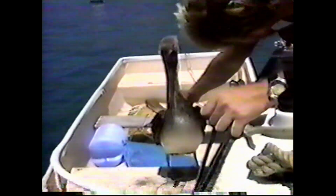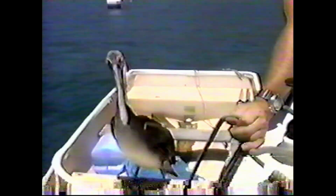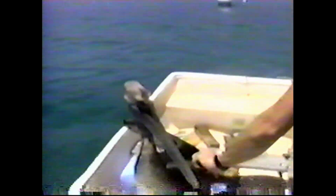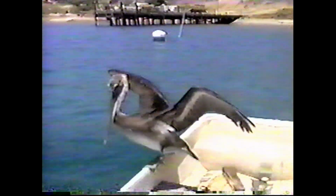Look at it. That little pelican, he just feels like this guy is his buddy. Hey buddy, how you doing? He's very comfortable with these sailors. Oh, okay, there's the other fish hook. Oh, they got it. They got the fish hook. And he's back to talk.